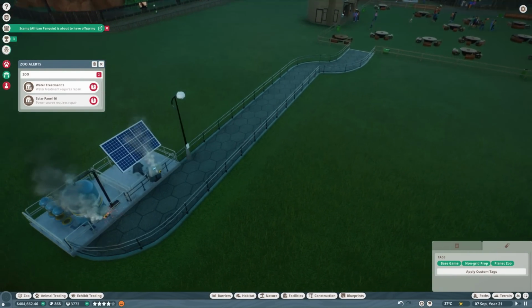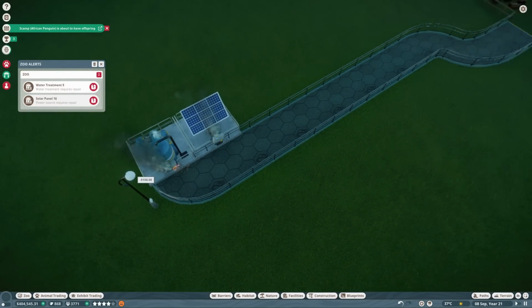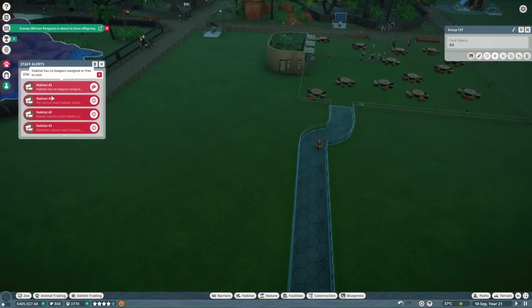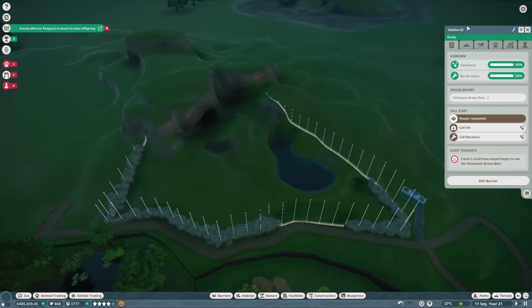Whack one down at this end. There we go. You can see the other cameras are working because the only ones that are getting damaged are the ones that don't have it. Oh, we need to assign this. So this is going to be Himalayan Bears.